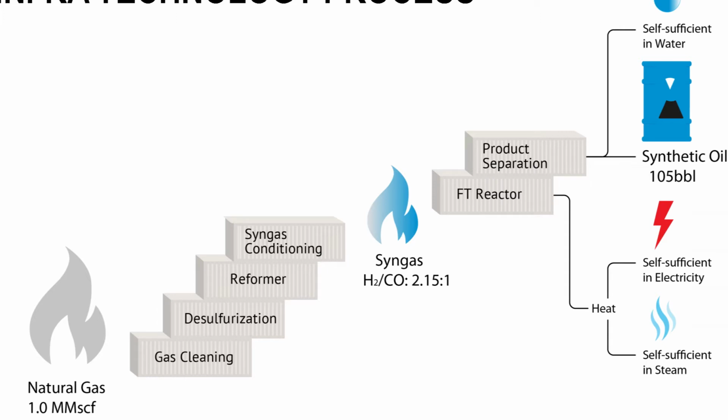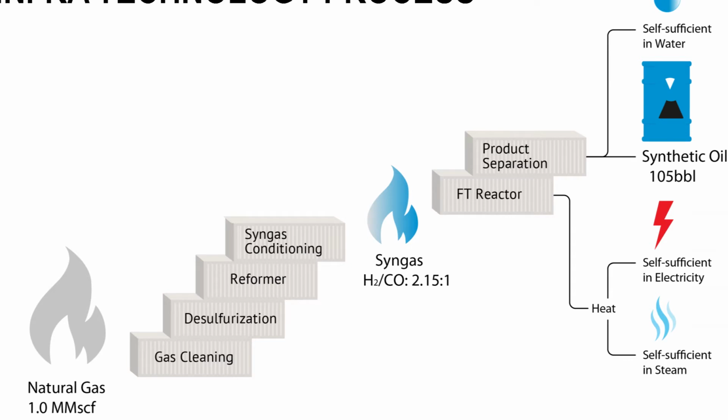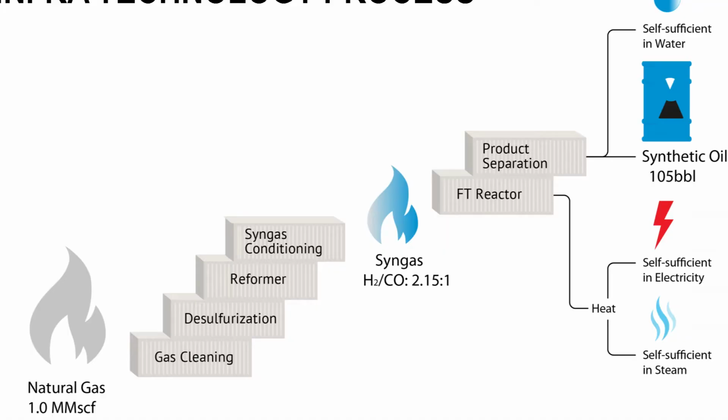Thanks to our catalyst, the technology flow sheet becomes much simpler as compared to conventional GTL processes. We go through gas cleaning, sulfur removal. For the 100-barrel-a-day plant, we are using the steam methane reformer. Then the resulting syngas goes through the syngas conditioning block, and then at a ratio of 2:1, it goes into the Fischer-Tropsch reactor. Out of the Fischer-Tropsch reactor, we're getting, as I already mentioned, just a single liquid product, synthetic crude oil, and obviously Fischer-Tropsch water.